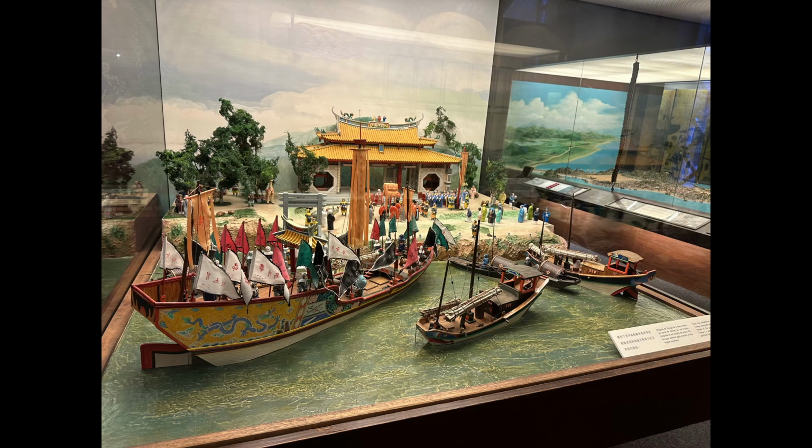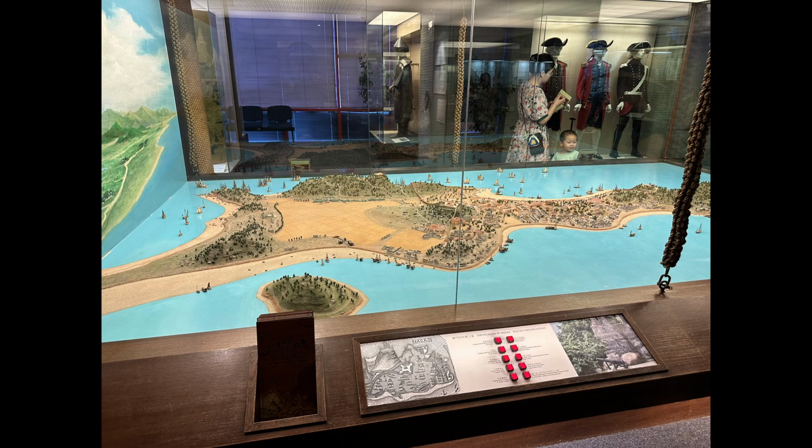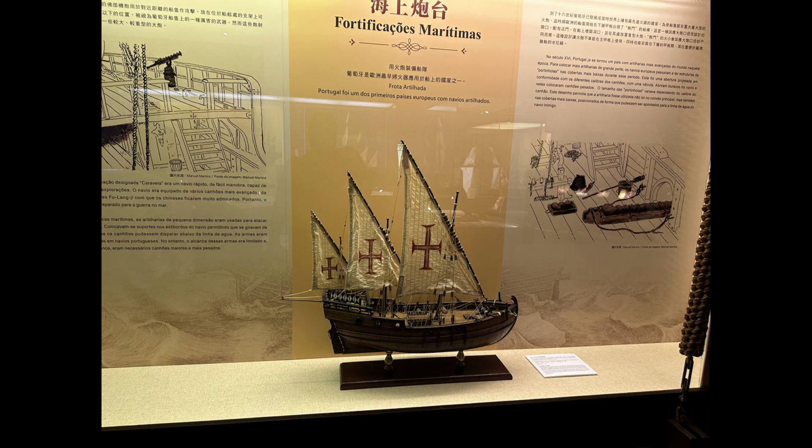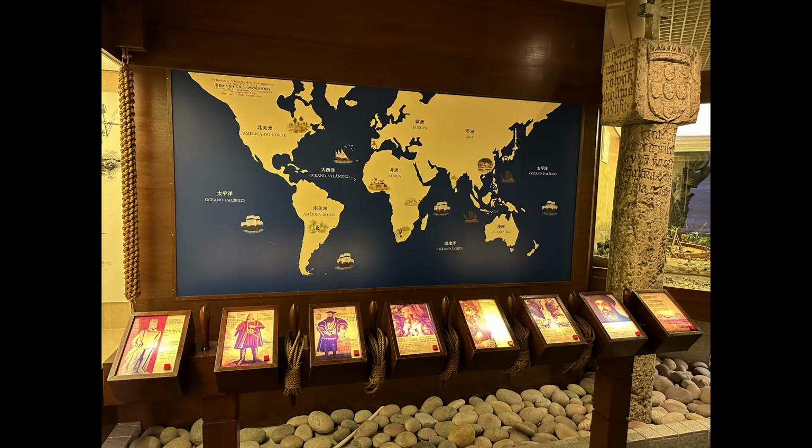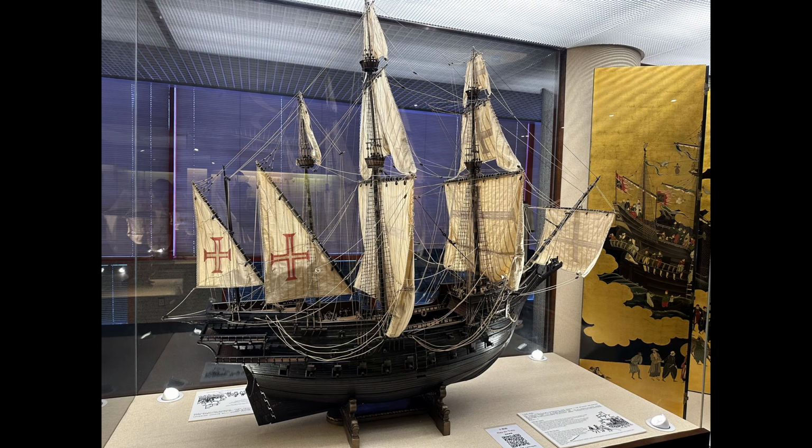Beyond its core exhibits, the Maritime Museum offers a deeper and more immersive look into Macau's relationship with the sea through a variety of detailed sections and storytelling elements. The museum is typically spread across multiple floors, each focusing on a different theme, from ancient maritime history and traditional fishing culture to modern shipping and port development. This layout makes it easy to explore step by step, almost like following a timeline.